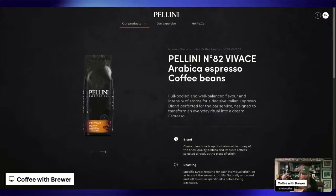So in marketing, I think with this Italian coffee, they're definitely going to market towards espresso bars, espresso machines. But you can use this in a drip pot. You can use this in a pour over. You can use this in a French press. I mean, it's basically just coffee beans. You grind it to the way you're going to brew it.